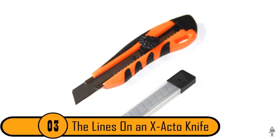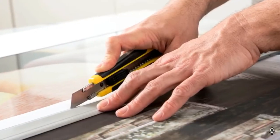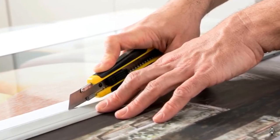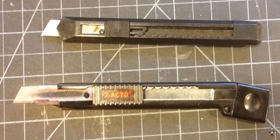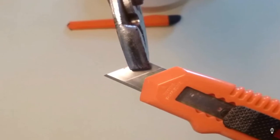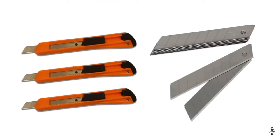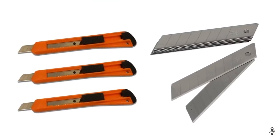Number 3. The lines on an X-Acto knife. If you've ever used an X-Acto knife, you might have noticed the horizontal lines that run up and down the blade. These are there to extend the life of the razor. When the razor begins to get dull, you can just snap it off at one of those lines and you'll have a fresh new razor to work with. And that can be done up to 10 times depending on the knife that you have.